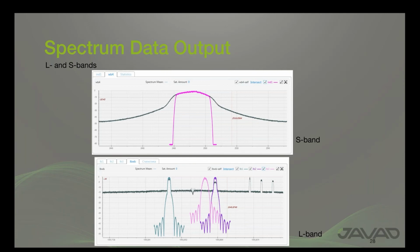And a spectrum taken also from the L-band, from Inmarsat B narrow band channels.